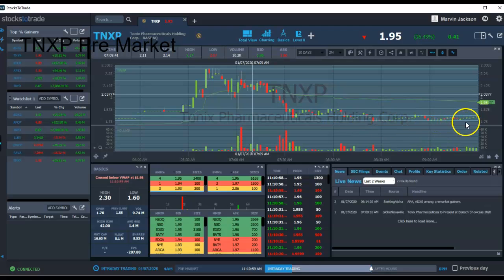I don't like these that hang near their lows because one of two things will happen. You can try to get in at the open and it might break out. Or you can get in at the open and it might pull back to right here and then go back up and break out, or it'll just crack. I've seen all of these things happen.